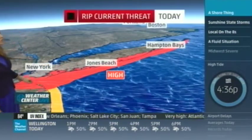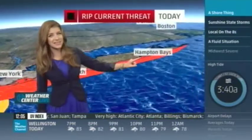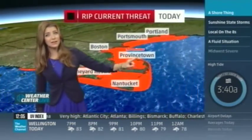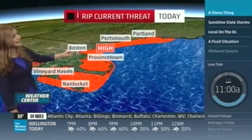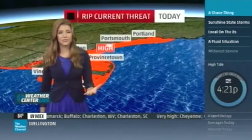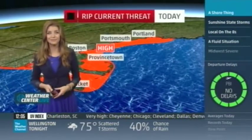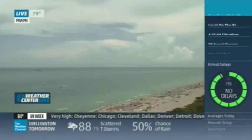And going a little farther up here to the north, you'll see that Jones Beach and the Hamptons, high risk of rip currents again today. And then even farther north from there, if you are Nantucket, Cape Cod, you're talking about high risk of rip currents. So just please use care if you are tempted to go into the water. I would just recommend staying out. Kyla? Yeah, that is very good advice today. No doubt about it, Kate.